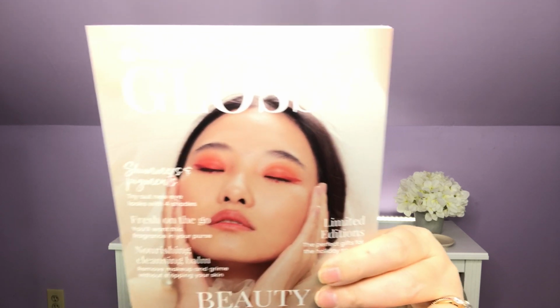Let's get into this. So when we take the lid off, there's our prettily wrapped gift and the paperwork that will tell us everything we need to know about November. And on the back of it, it says, "Set your clock, Glossies. Glossybox Black Friday Limited Edition will launch." And I will have that here on the channel for you.